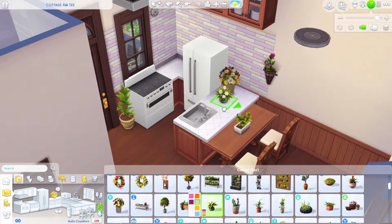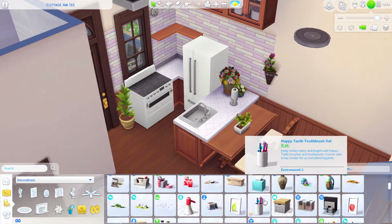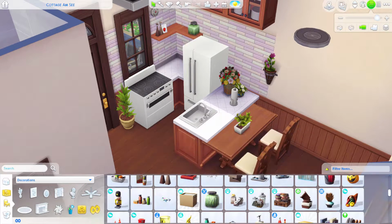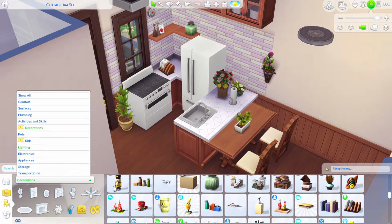It took me maybe 20-30 minutes just figuring out how to get that to work, and then figuring out the counters and everything that I wanted to use. It was a difficult kitchen, but I think it's actually really, really cute, and I'm super happy with it.